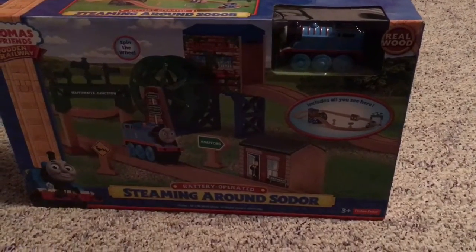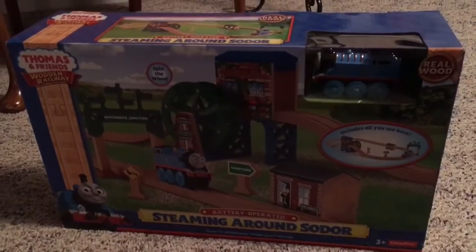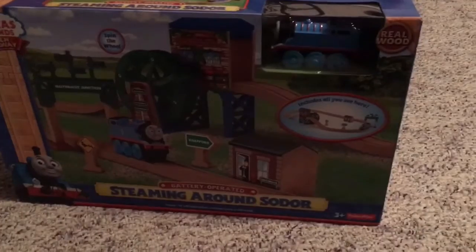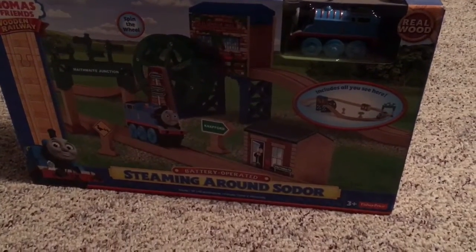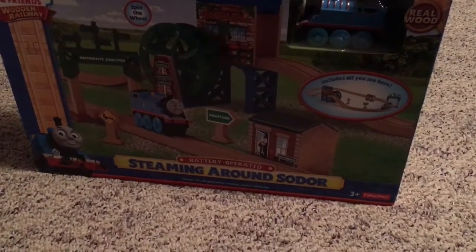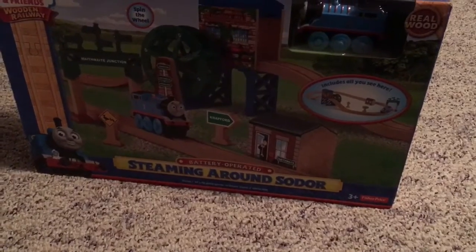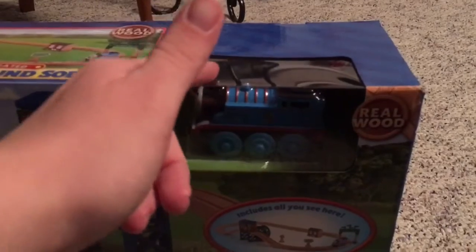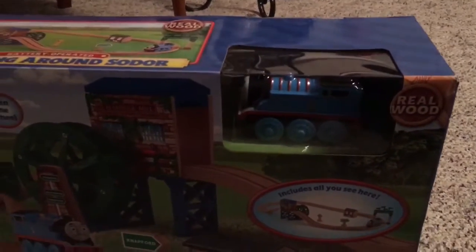Now that I was able to get this on sale, just let me know before giving you a review, I really do believe the original base price is very overpriced. I think it's close to $100, and it's not really a lot in this set that warrants it. And I feel like the main reason why the price is up is because of the Thomas here, because that's normally about $25 by itself.